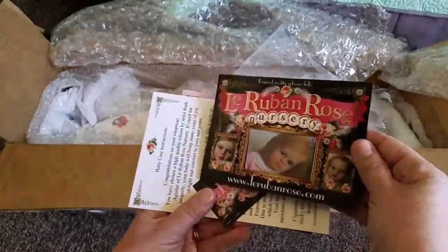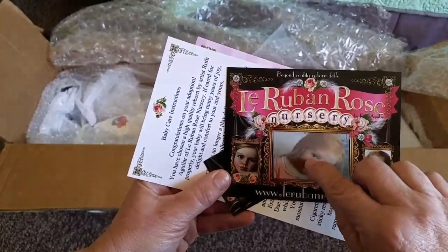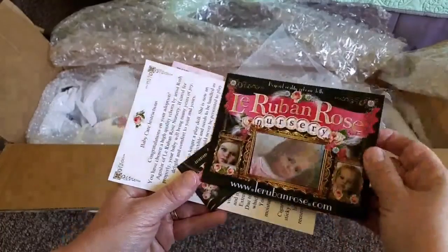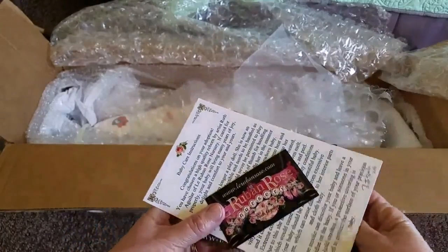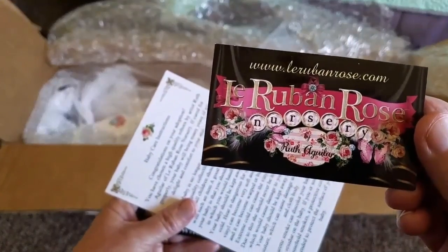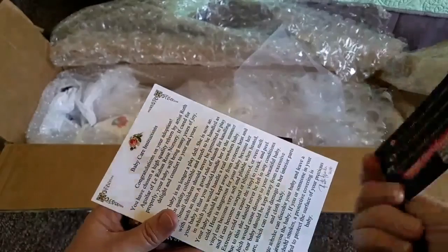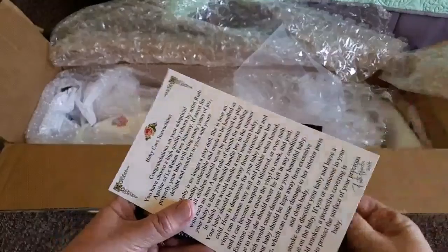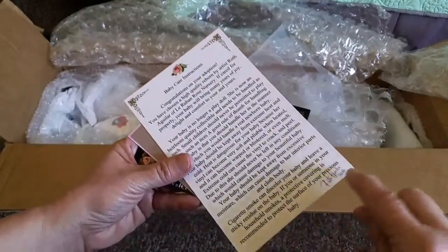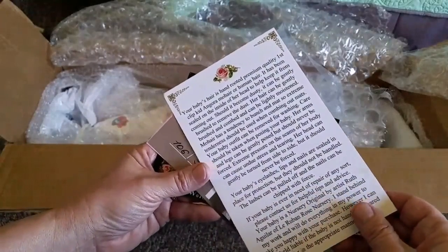And this is a magnet. Really nice. It has her picture printed right here in the middle. That's a really nice keepsake. And here is her business card. The Ruban Rose Ruth Aguilar. And of course, care instructions. And the artist signed it here. And these are really nice.